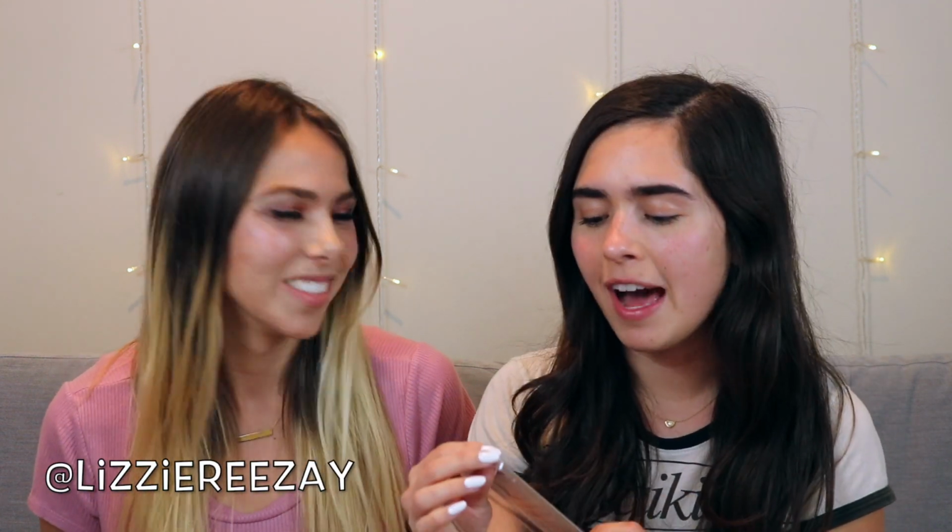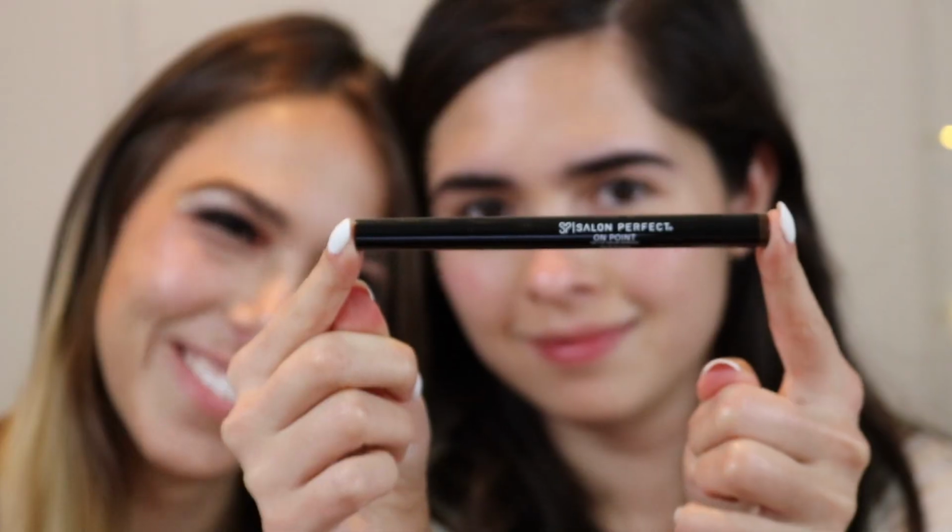And we're going to be trying out the Salon Perfect Tri-Tint Brow Marker. Microblading is a cosmetic tattooing where they use a very thin blade to put pigment in the brows, and it makes very realistic hair-like strokes. It tends to be very expensive, and you usually need a touch-up every couple months, but it does last for about 3 years. I found this at Walmart for $5, and it's supposed to be a very cheap alternative to microblading. So I'm really excited to try this. I'm going to try it on Lizzie, and then Lizzie will try it on me.